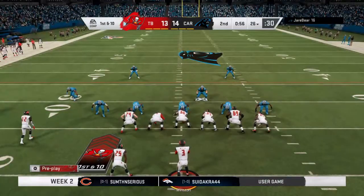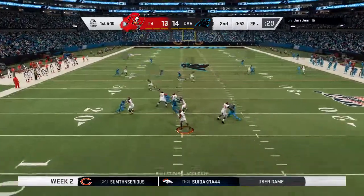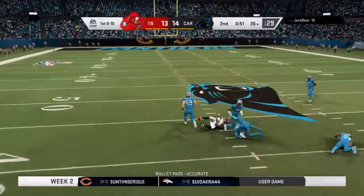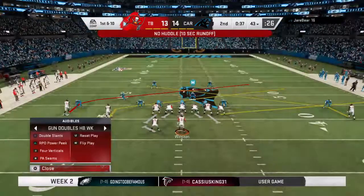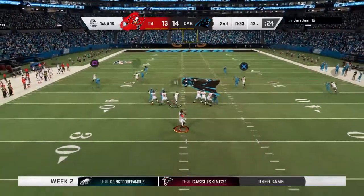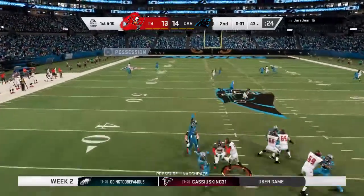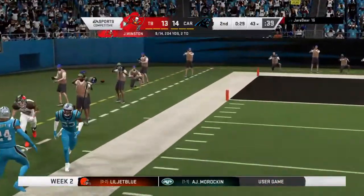Under a minute to play here in the half. Time for a late drive. It makes sense when you think about it. Hey, try and get a field goal. Give yourself a lead going into the half. But if you're going to do this, you better have supreme trust in your quarterback. Supreme trust in the guy who's going to handle the football. Because if you turn it over here, not only do you go in down at the half, you've given the momentum squarely to your opponent.